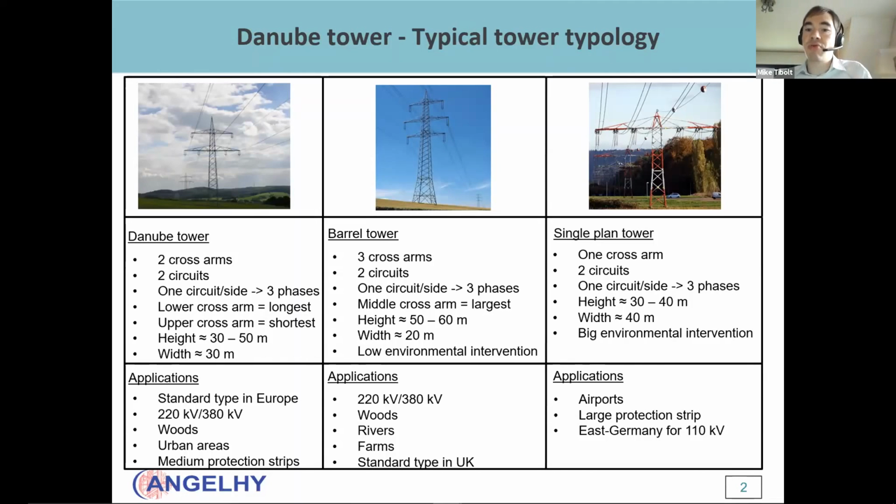You need a really broad corridor on the left and on the right of the tower, because in addition to the length of the cross arm, you also need to respect some safety distance between the conductors and, of course, the nearby trees or animals and urban areas. So it's a very wide corridor that you require. It is mainly used in the area of airports because the height would, of course, be an issue for the planes. It has a large protection strip, as I already said. And in the former East German Republic, it was really the standard type for the 110 kilovolt lines.